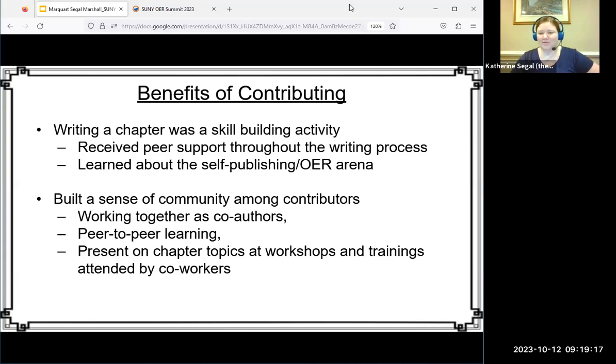learning a lot more about the OER arena, particularly how it compared to traditional publishing, learning about that process, and really helping to break down some of those barriers as well, right? That keep some of us from being able to enter these spaces and share our experiences.